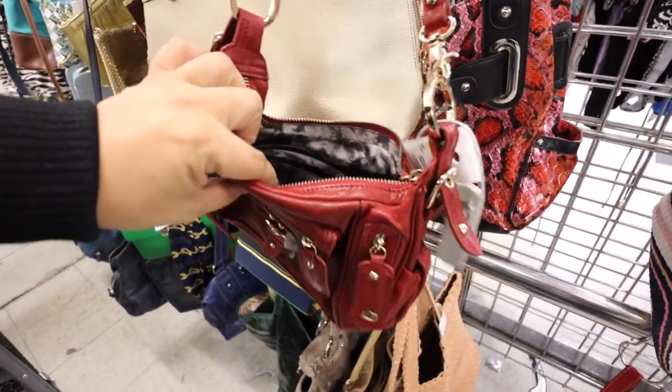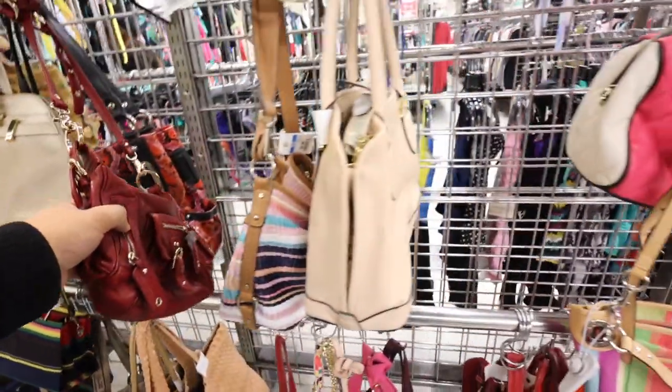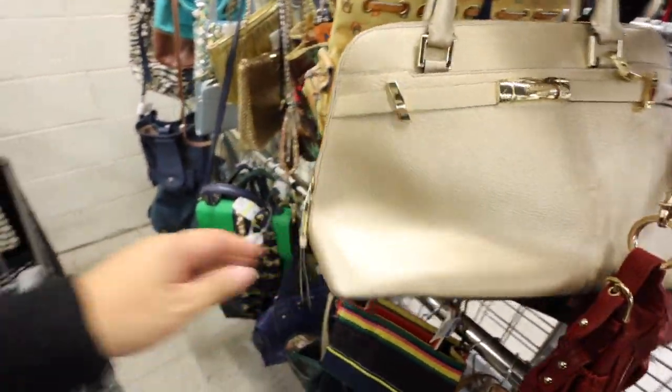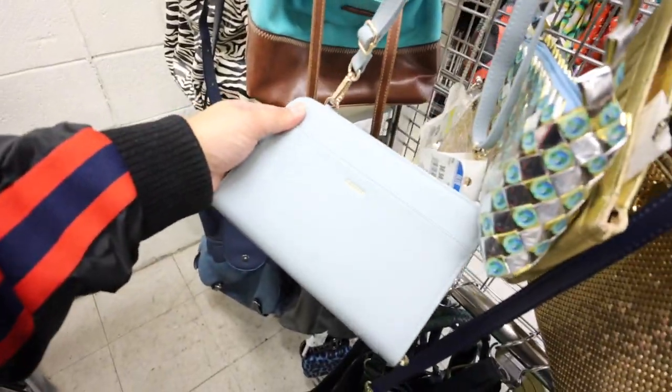Cool. This is like a Junior Drake, I think. Is it? Yeah, Junior Drake bag. That one's $24.92. Do you guys like Junior Drake bags? Can you comment down below and tell me if you guys like those? Because I find them pretty frequently.